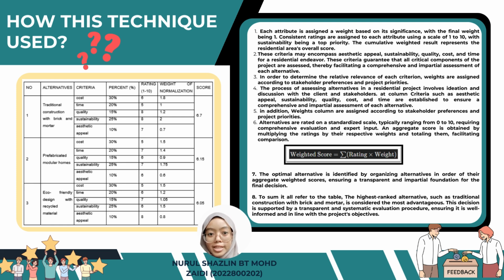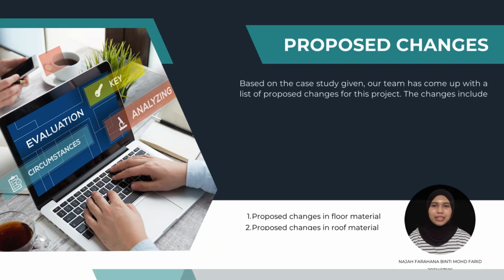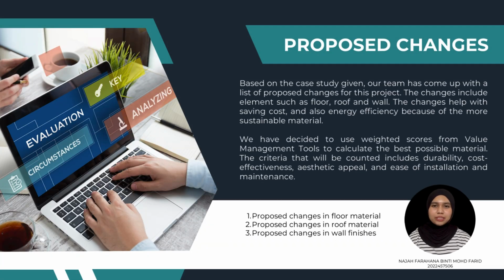My name is Najah Farhana and I will be presenting about the proposed changes. Based on the case study given, our team has come up with a list of proposed changes for this project. The changes include elements such as floor, roof, and wall. The changes help with saving costs and also energy efficiency because of the more sustainable materials.